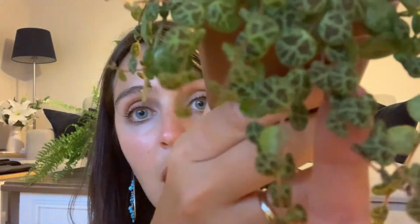Plant number 5 is my string of turtles, or my Peperomia prostrata. This one is still a baby plant, so she's got a lot of growing to do, but I just think that these little tendrils that are coming out with all of those baby leaves on are just so cute. She's actually growing really, really fast. Oh, she maybe needs watering a little bit. Maybe I'll do that after this. All of these darker leaves are the ones that are new. So she's just going wild.